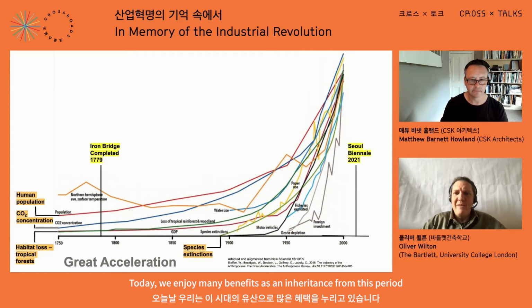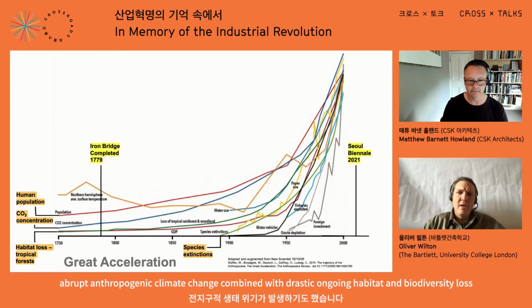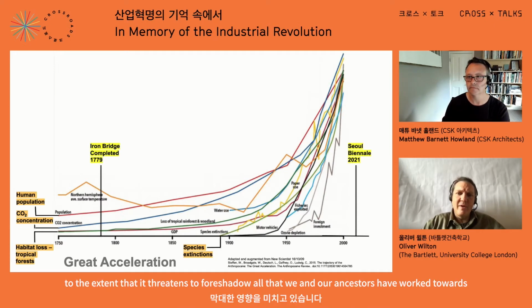Today, we enjoy many benefits as an inheritance from this period, and at the same time, the consequences of our actions, some unintended and some less so, include a global ecological crisis, abrupt anthropogenic climate change combined with drastic ongoing habitat and biodiversity loss. This is impacting hugely on those of us who are less empowered and on other forms of life on Earth to the extent that it threatens to foreshadow all that we and our ancestors have worked towards.